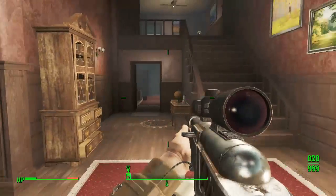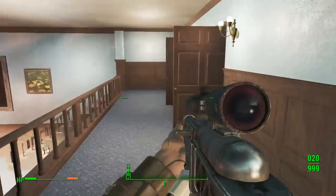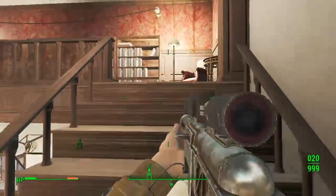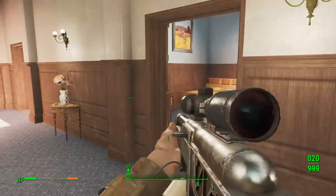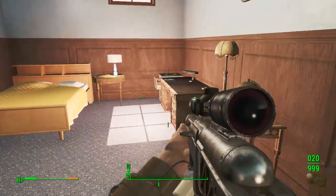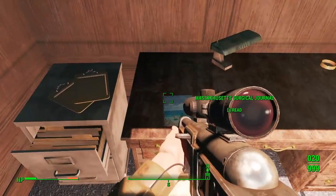So once you're in the Kebab house anyway, make your way up these stairs right in front of the door, turn to the left and then to the right into this little laboratory, swing round to the left, up the stairs and into the main upstairs part of the house, and it's literally just on your right hand side as you get in here. Go into this first bedroom and you will see the surgical journal right here on this desk.